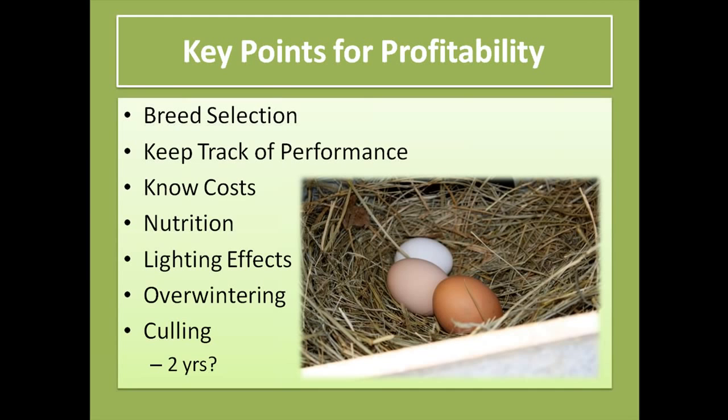But we'll look at this in a second, it really makes a difference which breed you have. So you've got to keep track of your performance. You've got to know your costs. How much am I feeding these birds? You'd be surprised how many people don't even know how many chickens they have. They don't know how much they feed their birds. They don't know what their feed bill is.